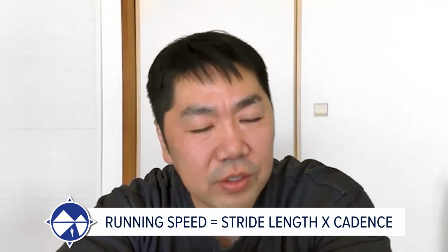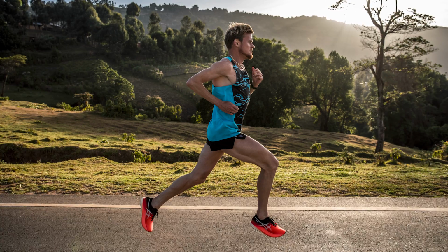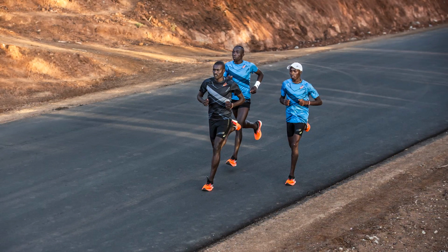So there is a basic formula for speed. The running speed is equal to stride length multiplied by the cadence. From this point, we have two categories. We had this idea for a while, and it started to come to life about 1 year ago. We have worked with many athletes and listened carefully to their feedback.